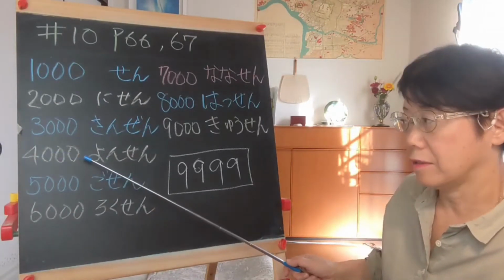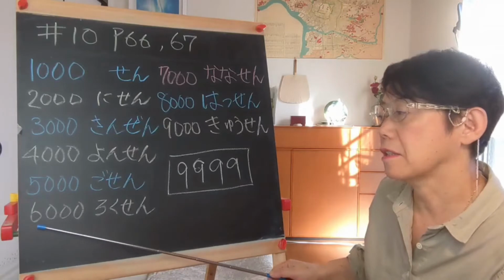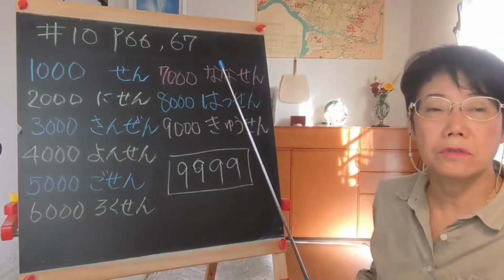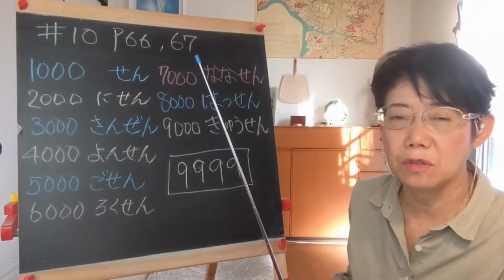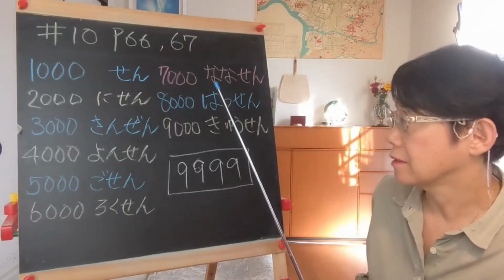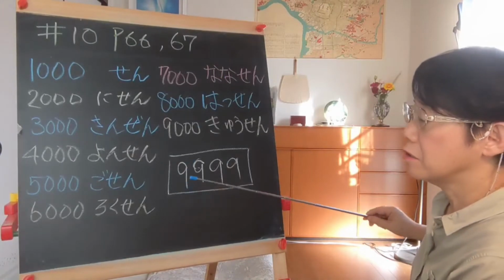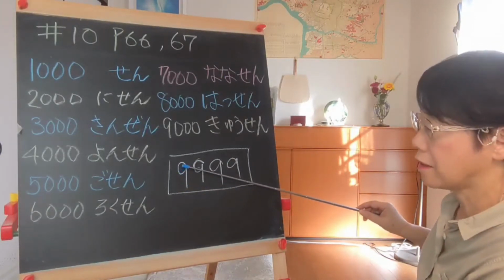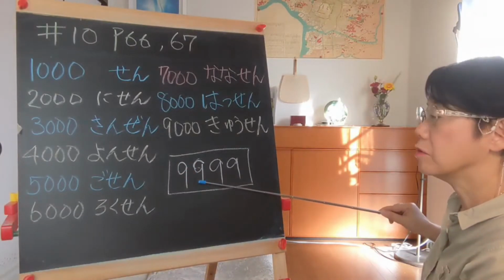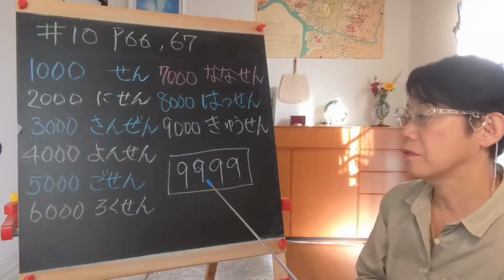3,000, 4,000, yonsen, the sen sound again. 5,000, gosen. 6,000, rokusen. 7,000, nanasen, because nanasen is difficult to say. 8,000, hassen. And 9,000, kyusen. So, can you read this 9,999 in Japanese? It's kyusen kyuhyaku kyuju kyu. Okay?